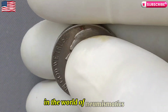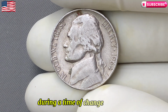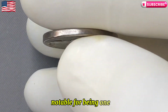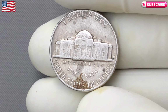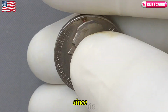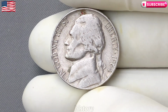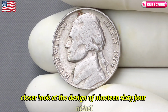In the world of numismatics, the 1964 nickel was produced during a time of change for the U.S. Mint. 1964 was also notable for being one of the last years the Jefferson nickel featured its original design without the introduction of any major changes. This classic design has been a beloved part of American currency since its introduction in 1938, making it a significant piece of American history. Now, let's take a closer look at the design of the 1964 nickel.